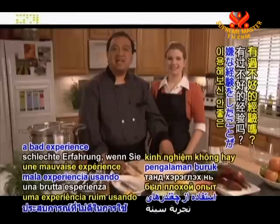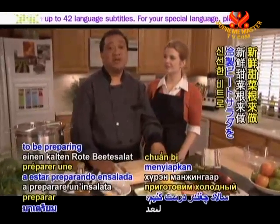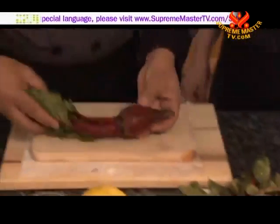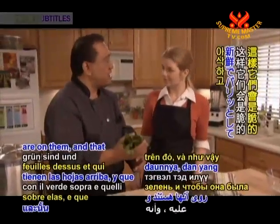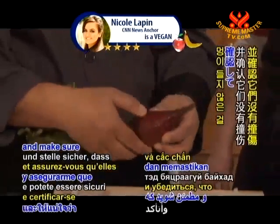Have you ever had a bad experience using canned beets? Today, we're going to be preparing a cold beet salad using fresh beets. When picking our beets, I like to find nice beets that still have the greens on them, that are still crispy, and make sure that they're not bruised.